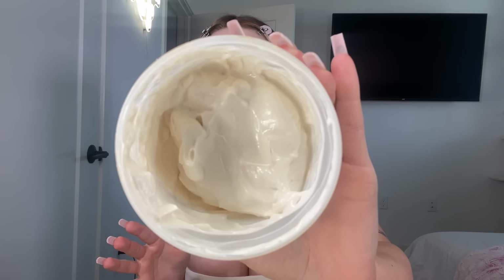Also, this one's really nice because, I mean, you guys probably won't even be able to see it with that jingle, it has a very slight golden shimmer to it.